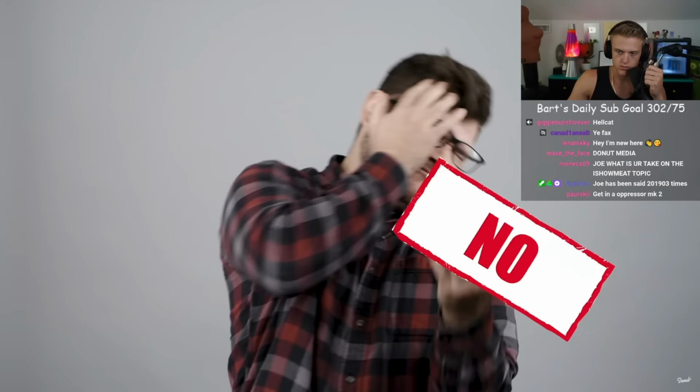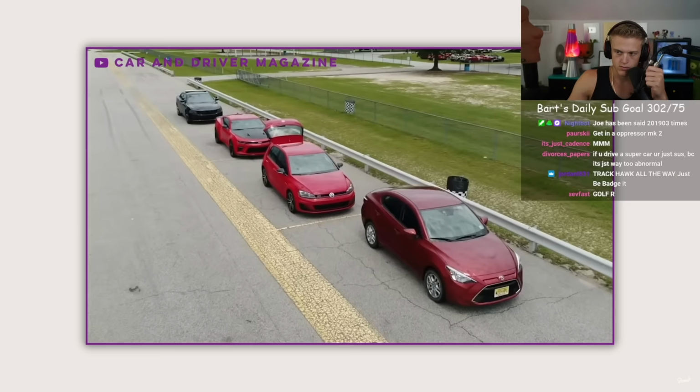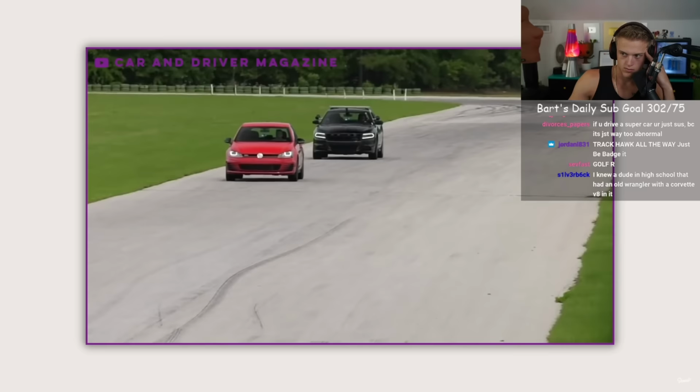Oh, God. All right, turns out someone already thought of this. Car and Driver magazine tested how fast your car has to be to outrun the cops. They used a GTI, which held off the cops around turns, but it wasn't fast enough to make any sort of gainful lead. So if you're thinking about going the hatchback route, make sure you're in an area with tight quarters and short straights.